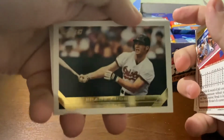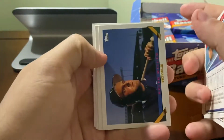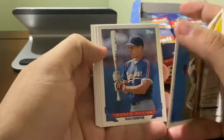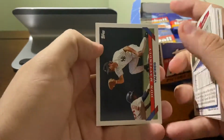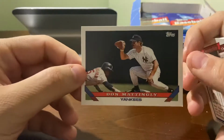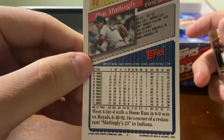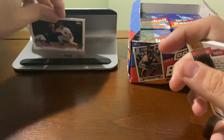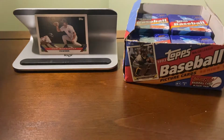The gold card is Brady Anderson. Pretty good gold card there. Chad Mottola, who was a big deal at the time. And there we go. There's my guy, Don Mattingly. He has the long ways card on this one. Put this one over. I probably won't stand up. That's all right. Put my Don Mattingly over there. I always like to keep my Mattinglys.